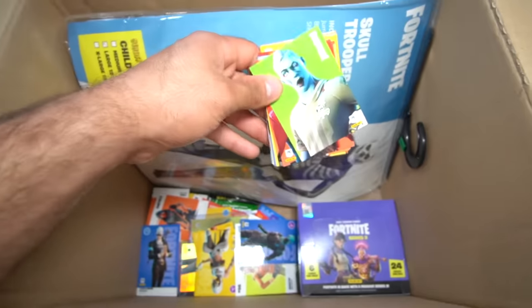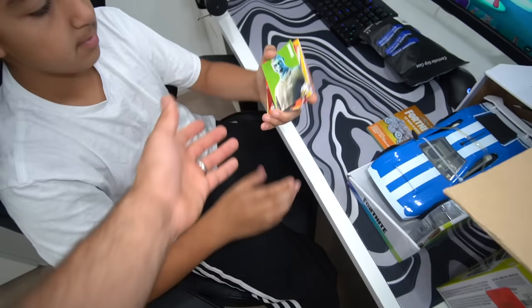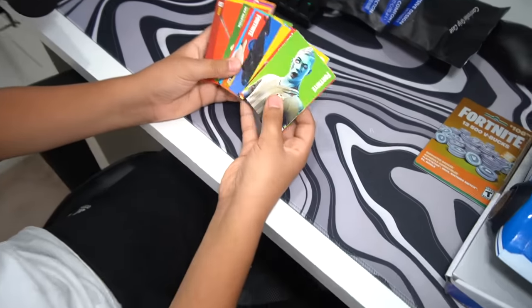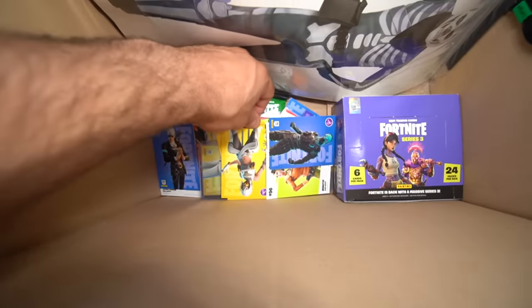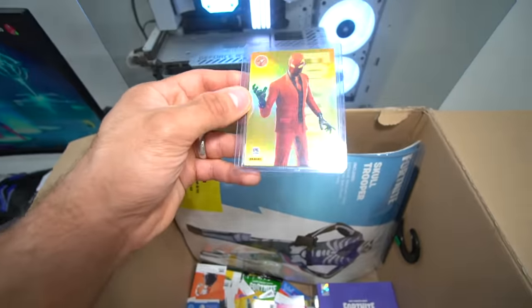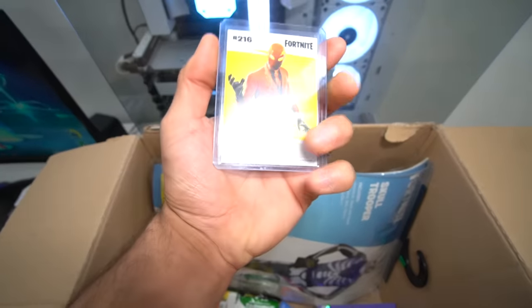Whoa, we got a stack of loose cards. Check if there's any bangers in there. Chun-Li? They're looking for Chun-Li. Nope. No Chun-Li, nothing? Ooh, wait, what is this? Hold up. Whoa, a legendary holo? Yo!